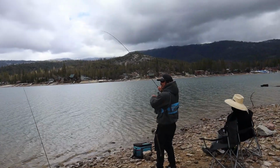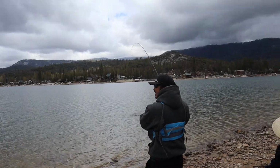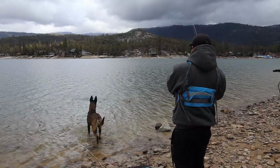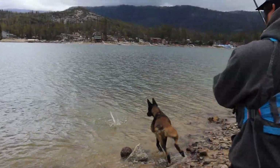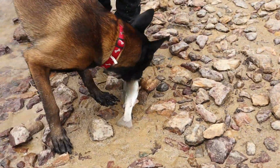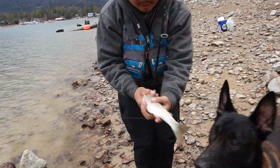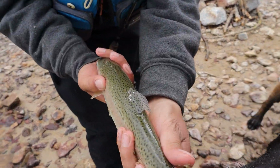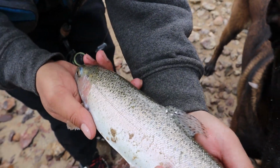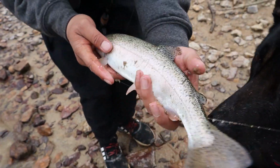Look at that. Oh, that one I threw hella far, dude. Oh yeah, that one's a fighter. This one is a fighter. Rex, leave it. Oh, they're picking up nice. Yeah, they're picking up now, finally. Ooh, that was a beautiful one. Yeah, it's real nice. Look at that. They're starting to show their true color. They're not that silver no more.